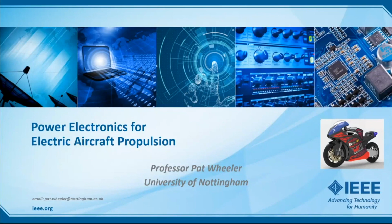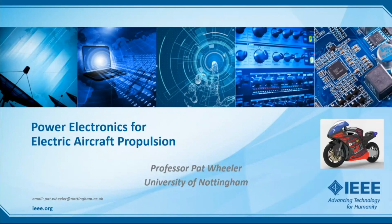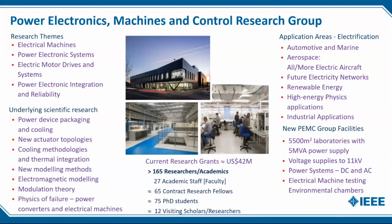So I'm going to spend the next few minutes just talking about one of the examples we looked at in this paper, particularly looking at the concept of the all-electric aircraft, let's call it that. So looking at power electronics as the enabler for allowing us to fly aircraft using electrical power. We'll talk a little bit more about why we might want to do that in a moment.